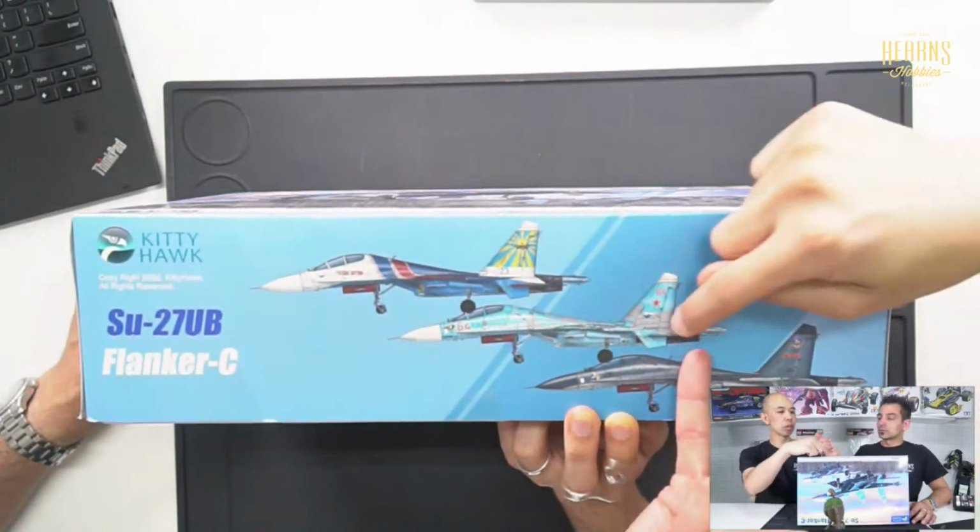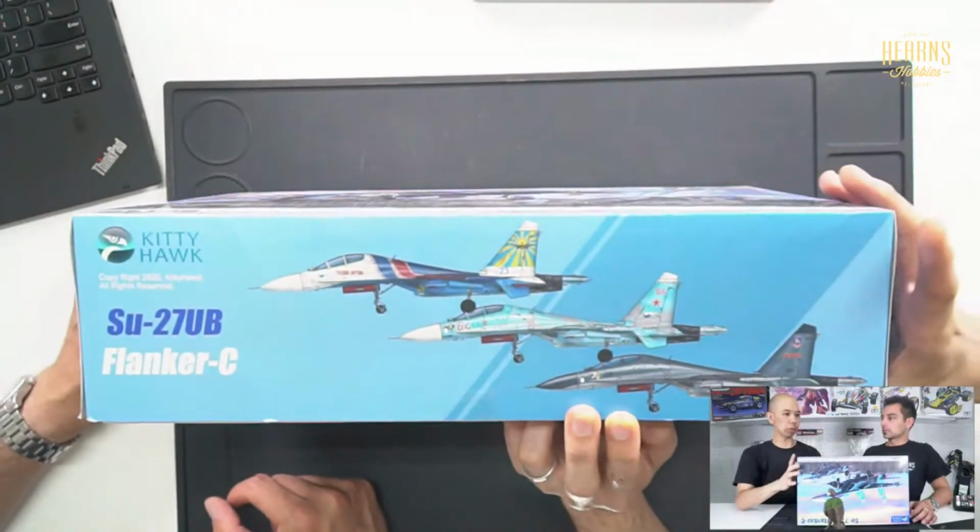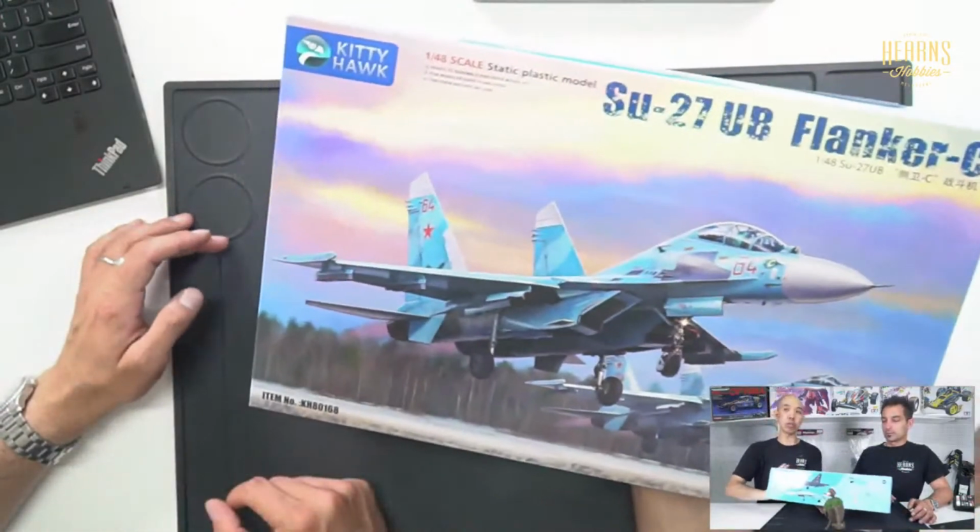They're kind of exhaust, so there's all this area here. Because if they painted that, it would all burn off anyway. That's right. So that's brilliant. Really nice. Interesting. So that's the SU-27. Okay, so that's a Kitty Hawk kit.